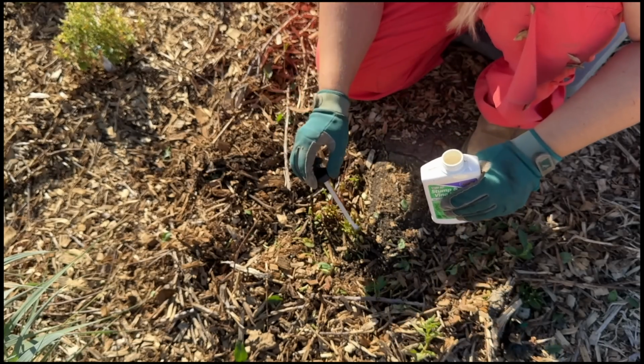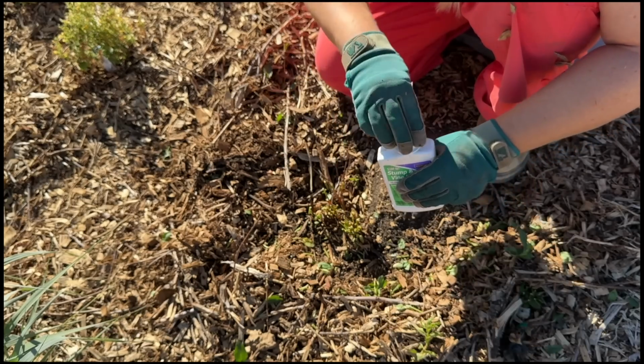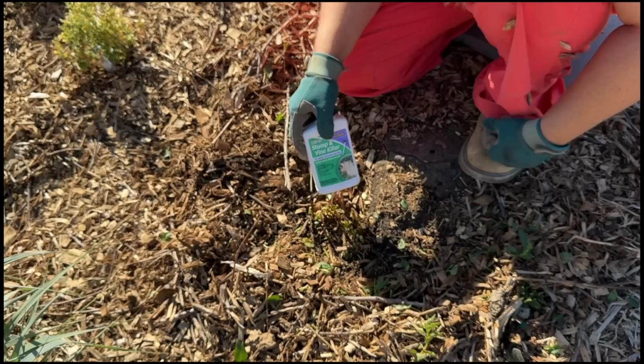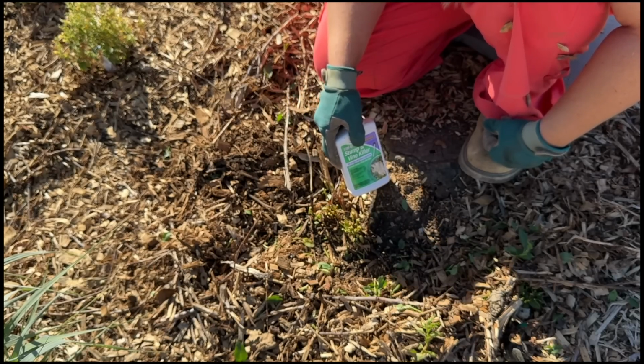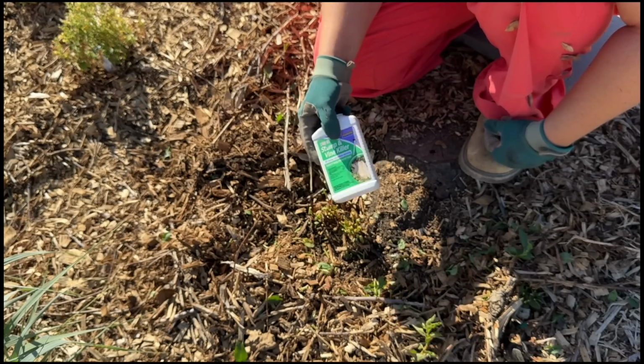I think the moral of the story is be really careful with this stuff. Know what you're doing. Don't use it on suckers of a tree that you don't want to kill, because I feel like you could do serious damage with this stuff. But if you have a stump like this that's going to get ground out eventually anyway, I think it's great stuff.